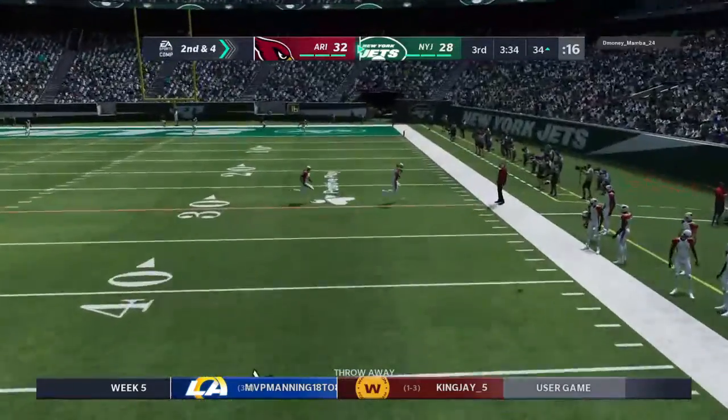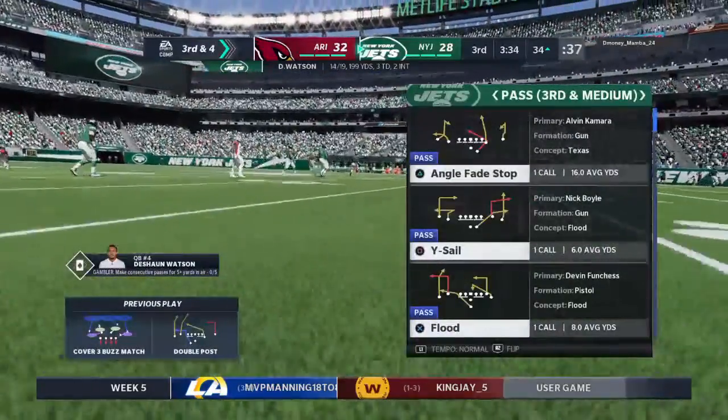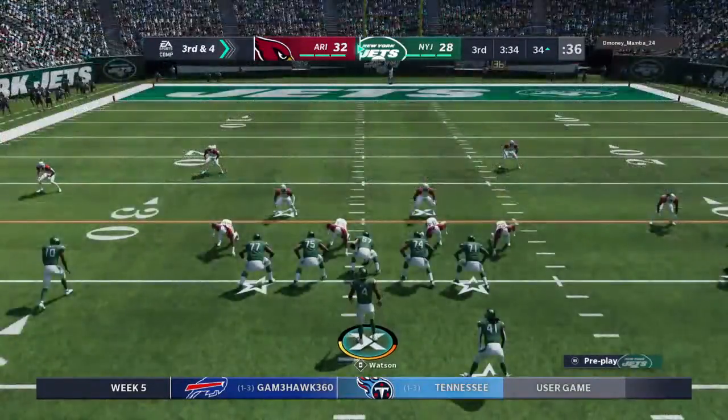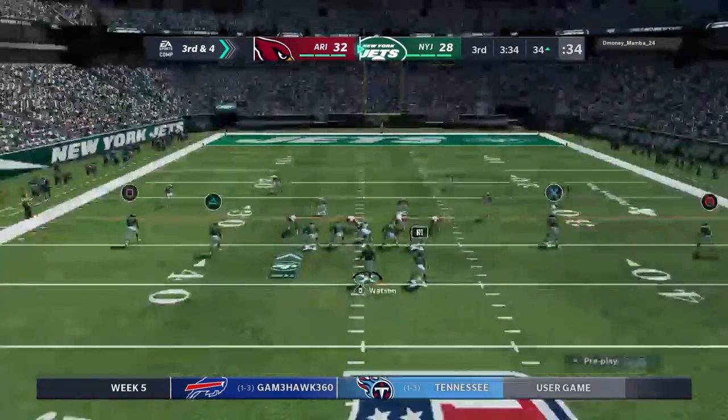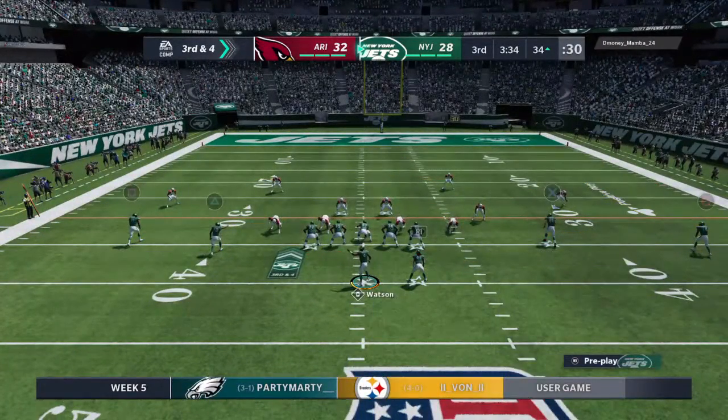Escaping the pressure right. And seeing nowhere to throw, he chucks this one away from harm. Incomplete. Now it's 3rd down. Now they face a 3rd down and 4 after that incompletion on 2nd down.